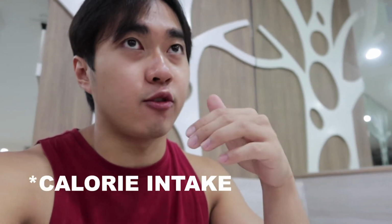Before I actually started this mini cut, I was already adjusting my calories. Initially I was eating around 3000 calories, so I dropped down to 2800. The following week I dropped to 2600, and then last week I dropped to 2300. That is how you should supposedly drop your weight, instead of dropping from 3000 to 2100. You need to realize that your body is already adapted to eating 3000 calories.